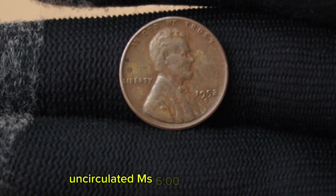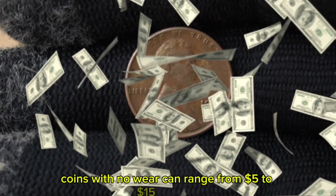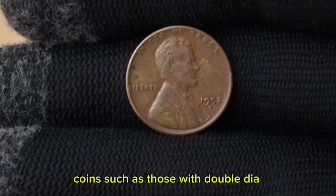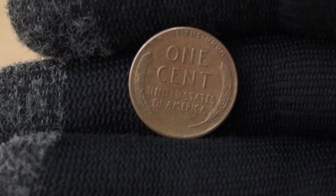Uncirculated, MS60 and above: mint state coins with no wear can range from $5 to $15 or more, depending on the grade. Special varieties or error coins, such as those with double die obverses or other minting errors, can be worth significantly more to collectors.